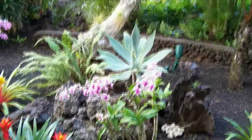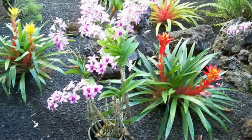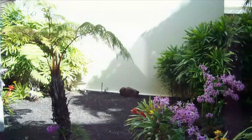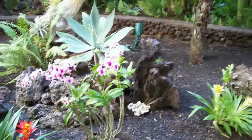Some orchids. Not off the tree. They look like orchids, not quite the same as orchids. And a red thing, and a purple thing, and a yellow thing on a red thing with a green thing, and another green thing, and some volcanic rocks, for good measure. Volcanic rocks, they're so heavy. I picked one up yesterday, and it felt like it was 8 stones, and it was a tiny little rock. It was that big, nothing bigger.